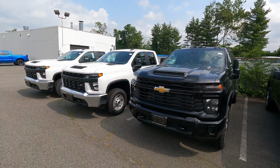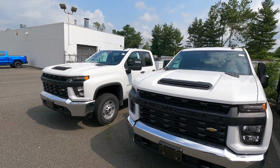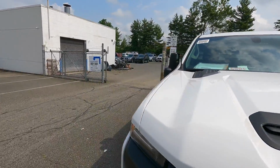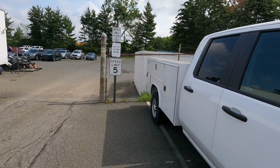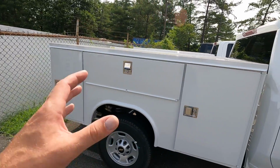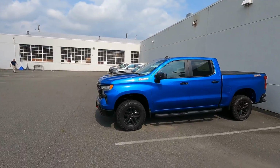And then we have these 2 Silverado 2500 HD utility boxes, right? They have this perfect box on the back for electrical work or maybe plumbing, your tools, supplies, things like that. So we have 2 of these, ready for any kind of business that would actually need it. Over here we have a beautiful glacier blue Silverado 1500 Trail Boss.